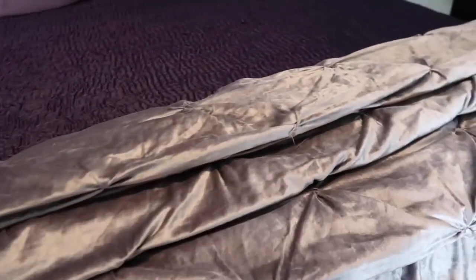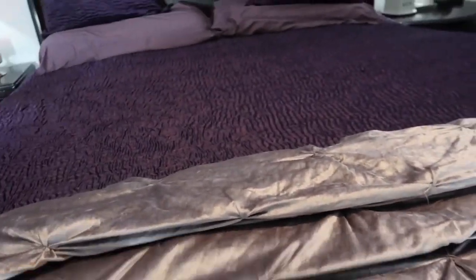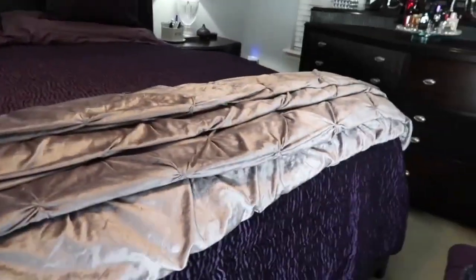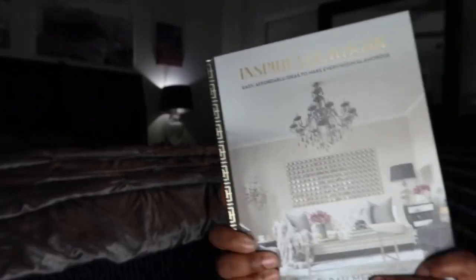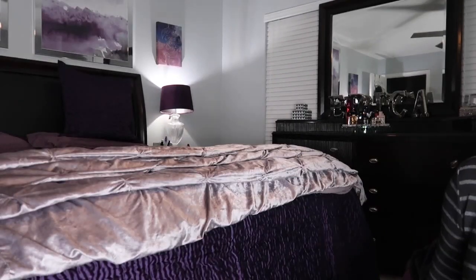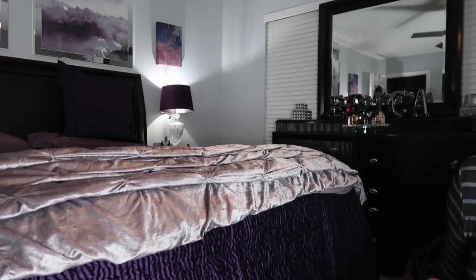Okay, lifestyle lovers, check out my triple fold. It's looking a little less than perfect, so I may have to work on it a little bit or possibly switch the quilt and the comforter, because it may be easier to do it with the quilt. But this is the Inspire Your Home book, and I'm just going to show you some pictures in the book of the look that I'm pretty much trying to master and trying to go for.